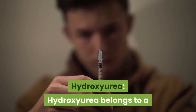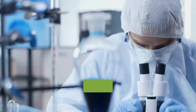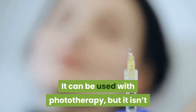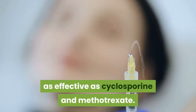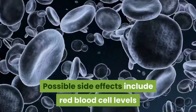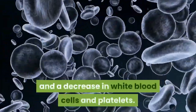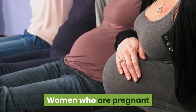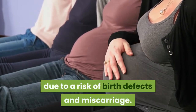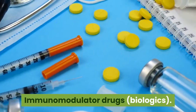Hydroxyurea. Hydroxyurea belongs to a class of drugs called antimetabolites. It's thought to work by inhibiting DNA replication. It can be used with phototherapy, but it isn't as effective as cyclosporin and methotrexate. Possible side effects include red blood cell levels that are too low, anemia, and a decrease in white blood cells and platelets. Women who are pregnant or plan to become pregnant shouldn't take hydroxyurea due to a risk of birth defects and miscarriage.